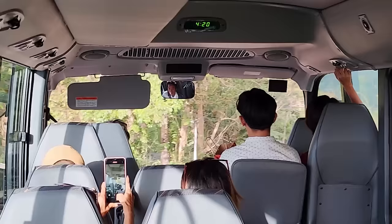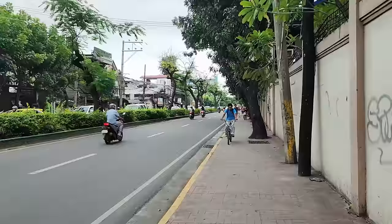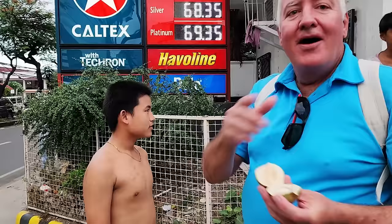You can't even see the road. That is so steep. Whoa. We're walking over, we couldn't get a ride home, so we're just gonna walk. There's like nothing between IT Park and SM City. You can get there, but you can't get back. And all the taxis are full, so we're walking. But it's nice. Look at these guys.